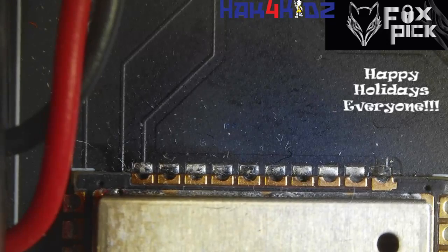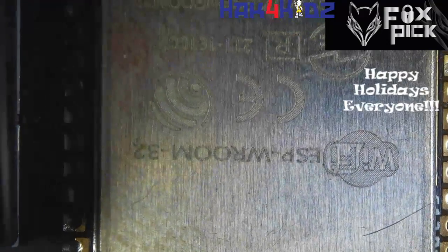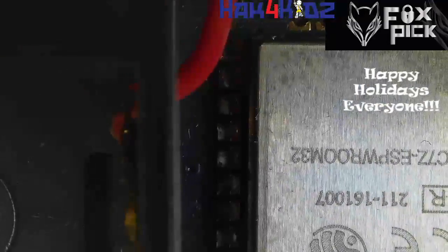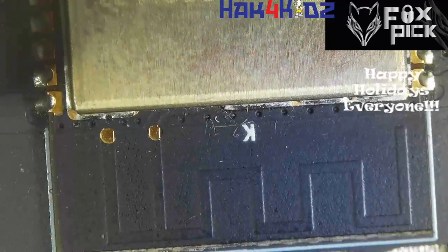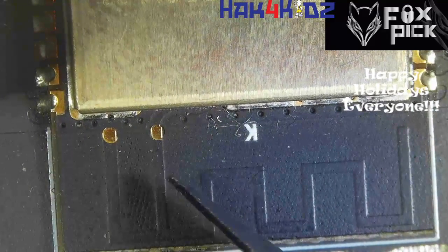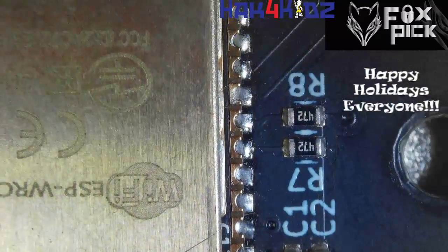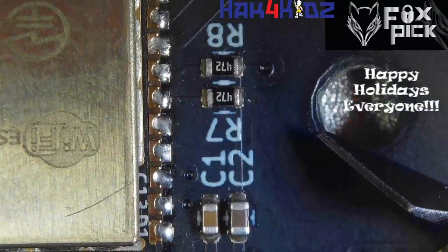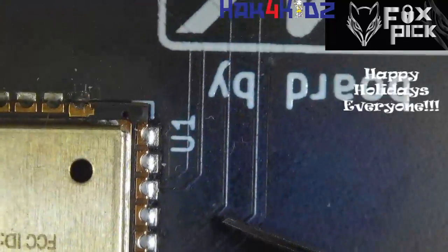Oh yeah, that's good. But this is the ESP32 board, and this was all soldered up in the factory. Here's our antenna. See the antenna? It's cool. Bluetooth, Wi-Fi, even BLE, and then the different components you need to address this for programming or what have you.